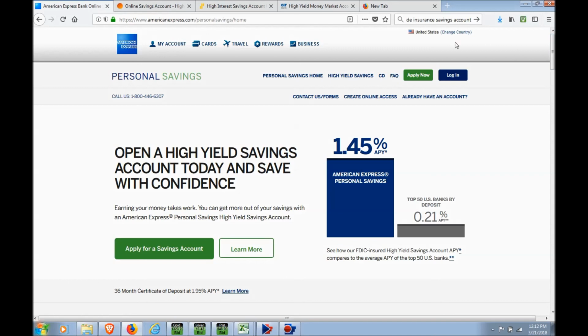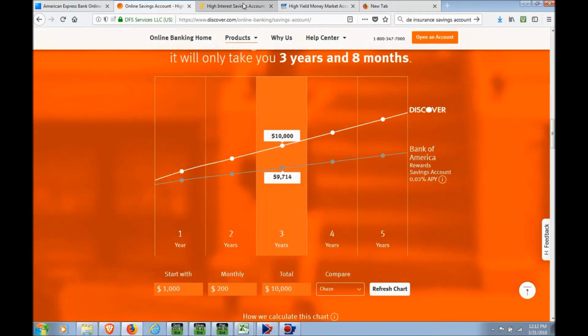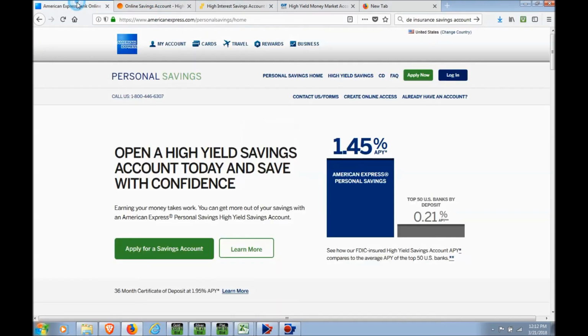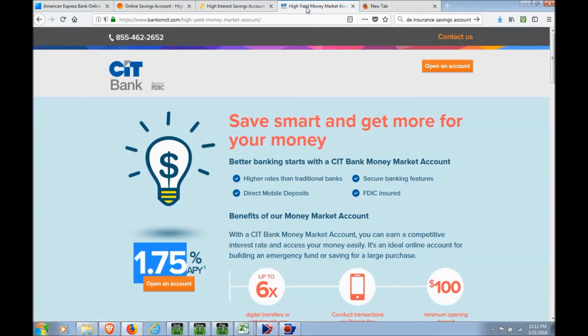Okay, now keep in mind, these accounts are normally limited to 6 withdrawals per month. Anything over that, someone said that they will possibly close your account, or you will actually be charged a fee for any withdrawals over 6 per month. So I just figured I would share this information with you, and this may be something you want to look into.